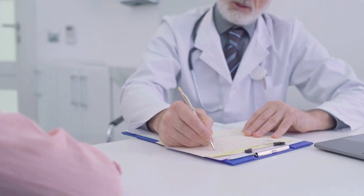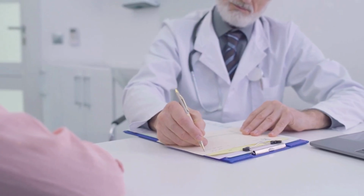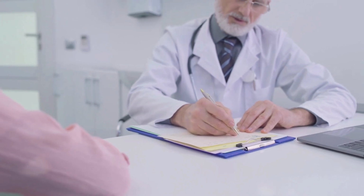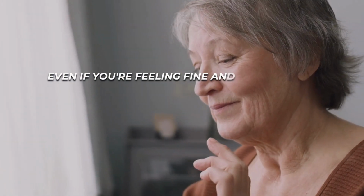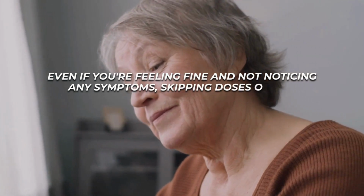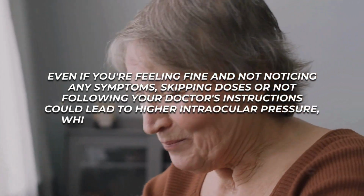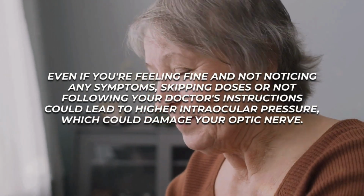Managing glaucoma is a long-term commitment. It's not something that you can just start and stop. If you're prescribed eye drops, medications, or any other treatment to manage your eye pressure, it's crucial to stick to the plan. Even if you're feeling fine and not noticing any symptoms, skipping doses or not following your doctor's instructions could lead to higher intraocular pressure, which could damage your optic nerve.